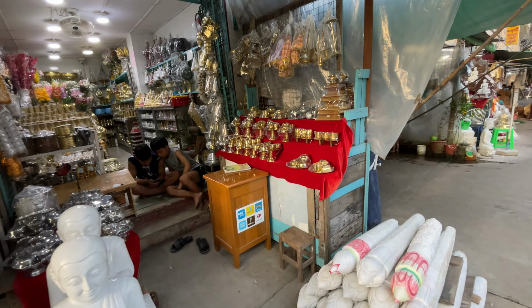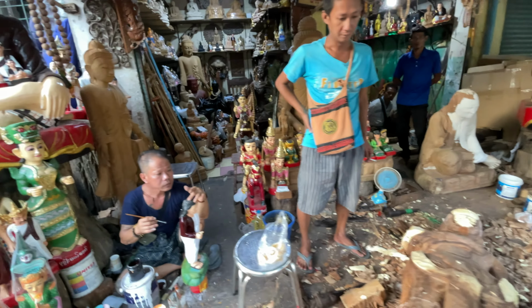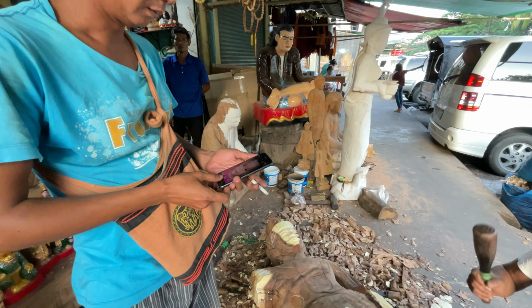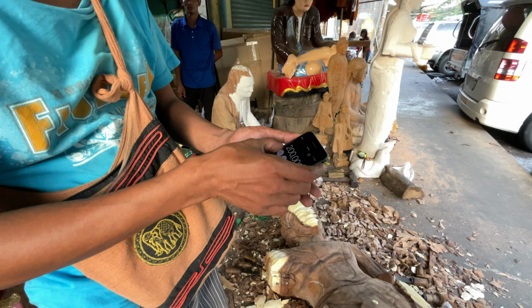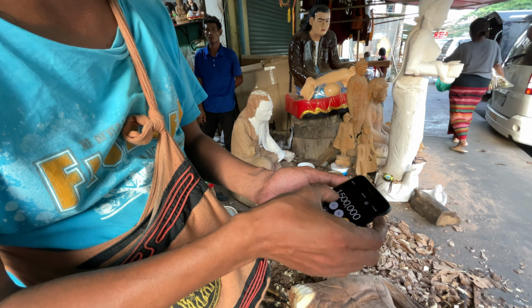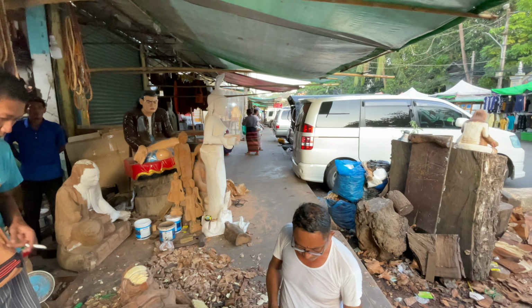Excuse me, can I talk to you? What is the wood name? How much is this Buddha statue? Very nice, very beautiful. No, no, no. 15. So 15 lakh, right? Okay. So this wooden Buddha statue's price is 15 lakh here. Thank you.